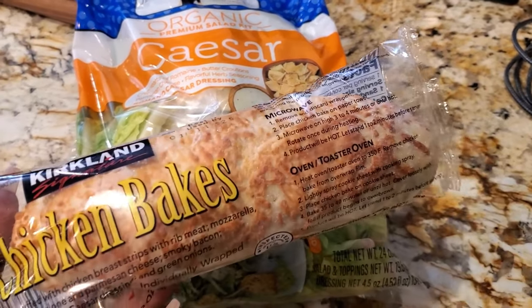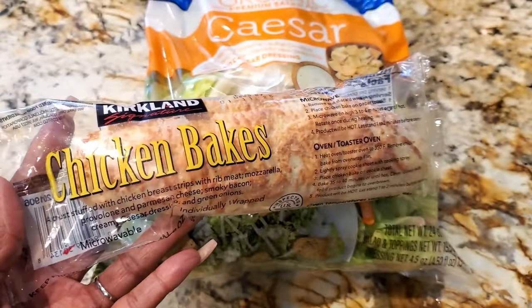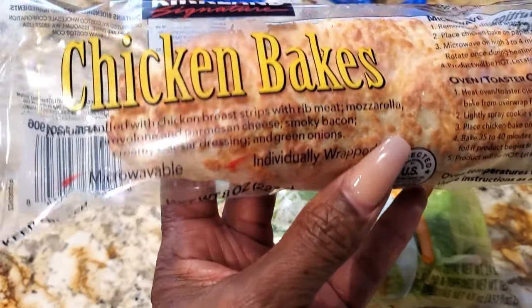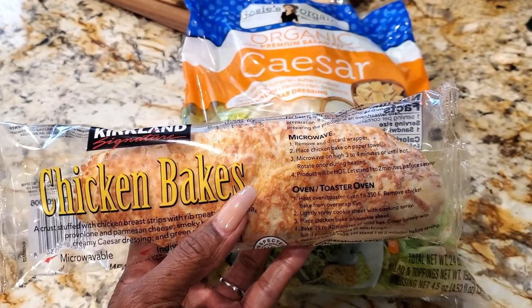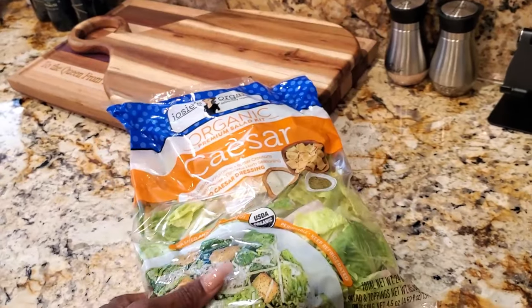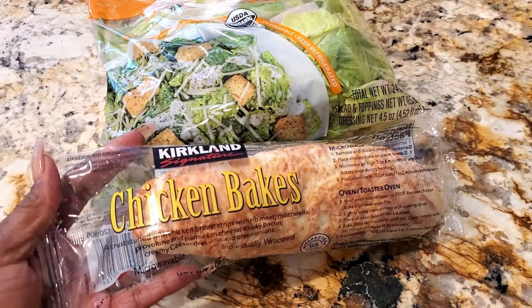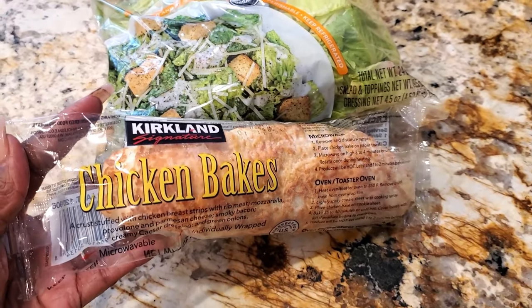Okay, guys, so these are my two options right now. I got this Kirkland Chicken Bakes thing. I got these from Costco. I guess you just throw it in the toaster oven or the microwave, and it's like this delicious little chicken pocket thing. I'm kind of curious to try it because I haven't tried these before. But I also have this Caesar salad, which I've been craving. Of course, not this whole big old bag. This is probably about four salads for me, honestly. But I think because I'm so hungry, I'm gravitating towards this chicken bake. So I'm going to read the directions and cook it, and we'll do a little taste test.